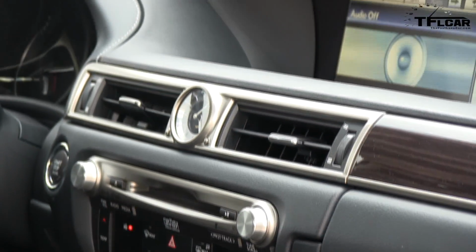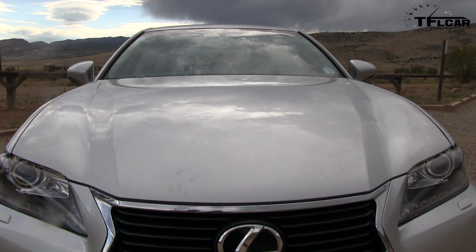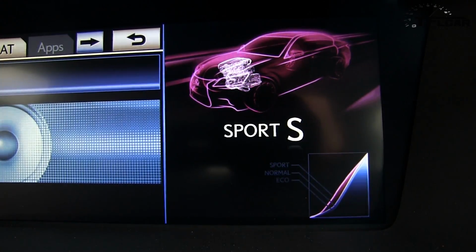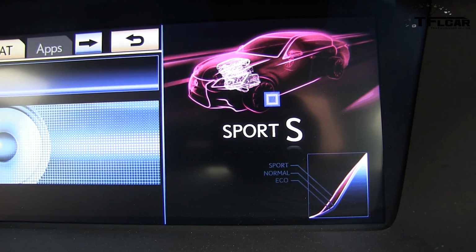But let's face it, to compete with the German competition, a sporty luxury sedan needs more than just a powerful engine. It needs the whole package, and the Lexus feels a little floaty, a little soft around the edges. That is, until you turn this magic knob. The first turn puts you in sport mode, which changes the engine mapping. The second turn changes the suspension setup.